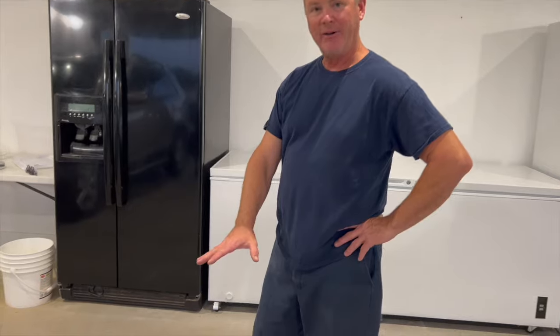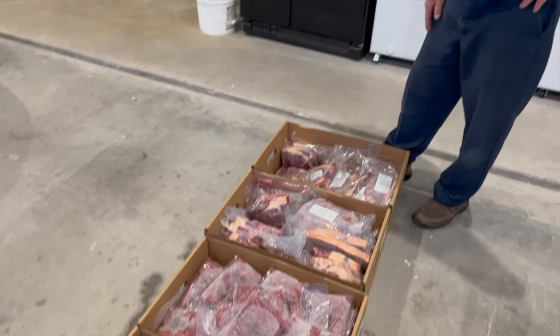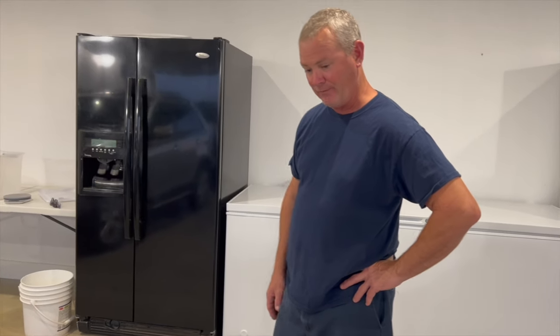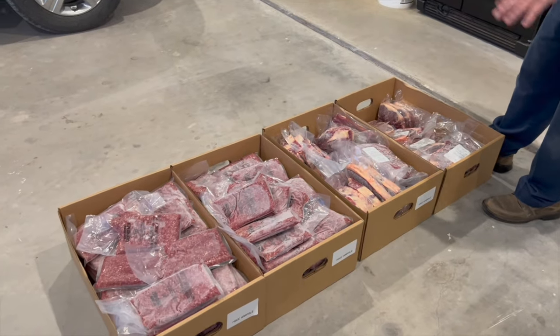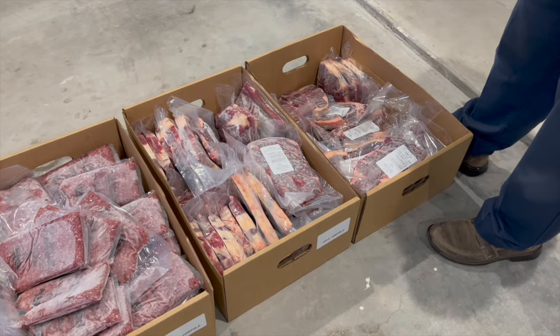So what you see right here on the floor, we went through stuff and tried to make sure we had it split up equally. Keelan and them are sharing the cost on this. So this is basically a half of beef that you see right here on the floor before you. You've got 100 pounds of hamburger meat, then you got your steaks. And that's pretty much what we ended up with. Hamburger meat, steaks, roast.